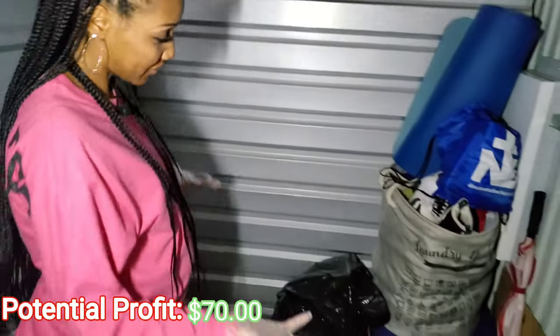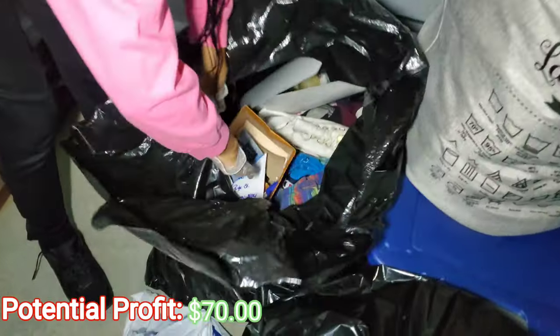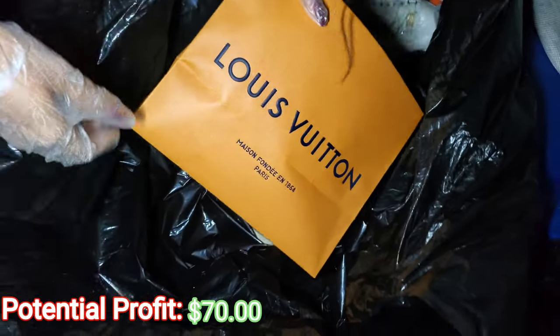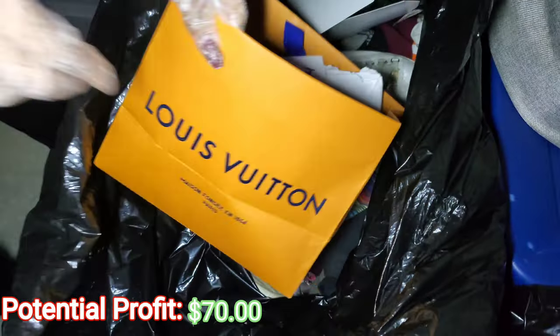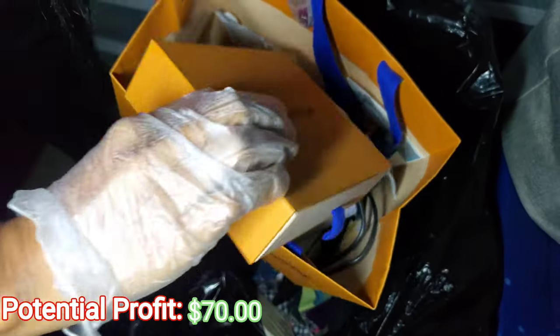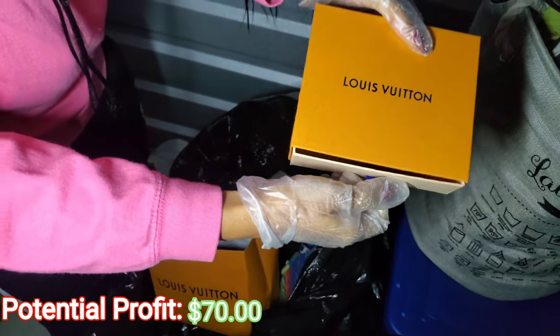All right, y'all. So we only have two more bags left. So we're going to go into this next bag and see what we have. Ooh. All right. Look at the, hold on. Dang. Look at that. Let's go, baby. Is it Louis Vuitton in here, though? That's the question. It might be. Ooh, got a Louis Vuitton box. Another one? We got to see if anything's in. Is it? Dun, dun, dun.